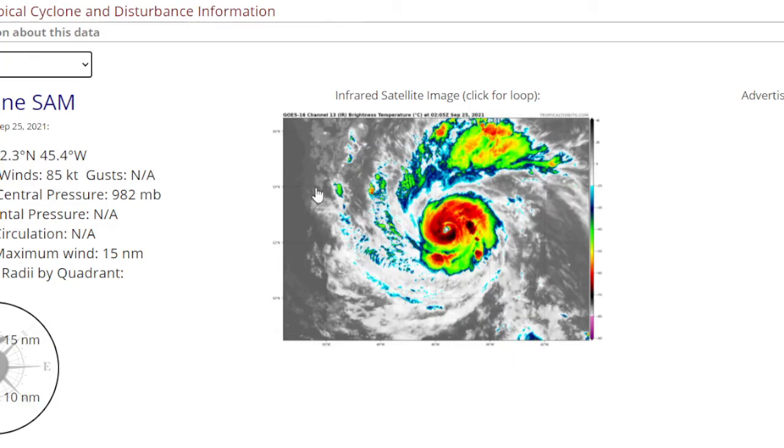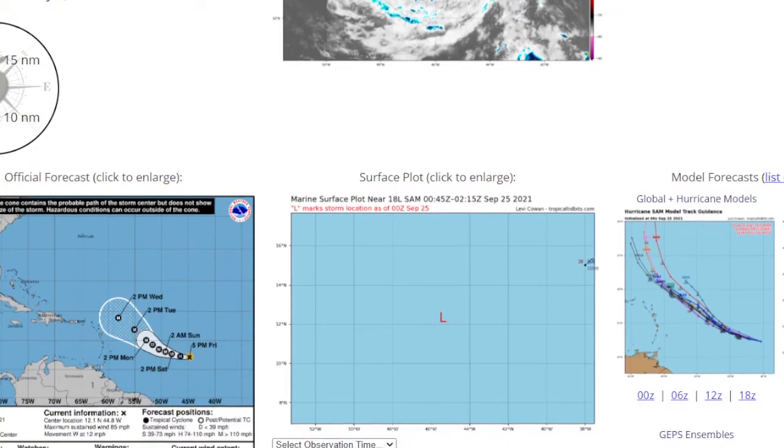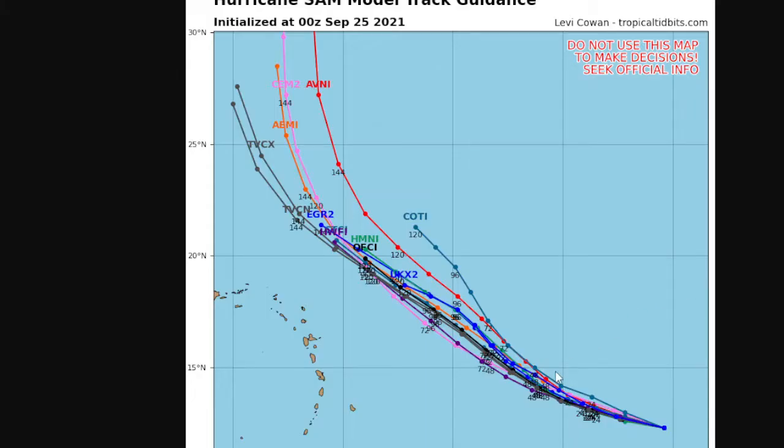So let's get to some more information on Sam right now and look at some of these spaghetti models. They all turn it toward the north. That's as far as we go on this, all right, because it's a ways out there.